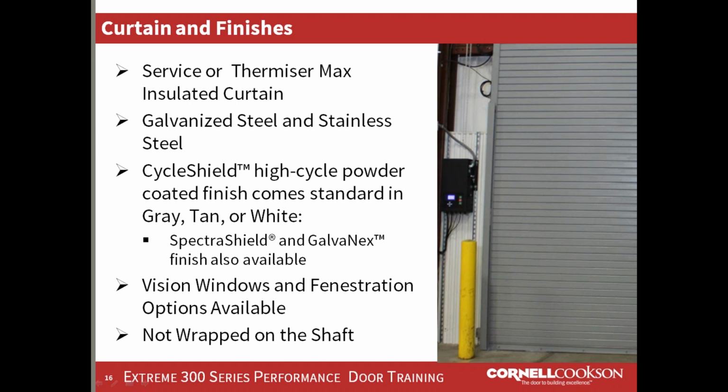And one thing we did want to point out about this particular curtain is that it is not wrapped on the shaft upon delivery. That's the difference between this door and the 1024 product that you're familiar with. And it does come with a standard wind load of 20 PSF Ultimate.